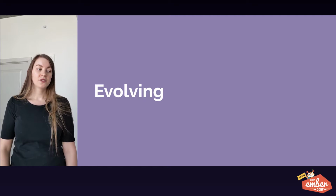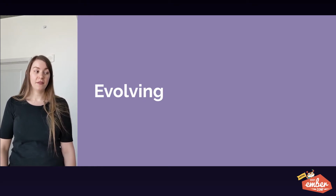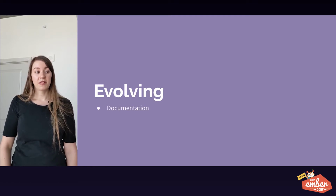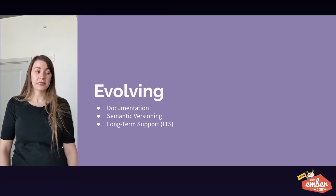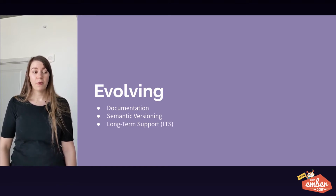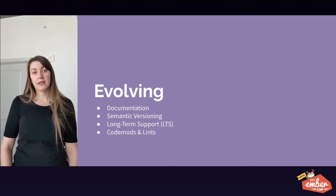So long as you're on the standard Ember path, Ember makes upgrading easy via documentation and semantic versioning, long-term support or LTS releases, which are versions of Ember that receive security updates for an extended time after their release, and code mods and lints.